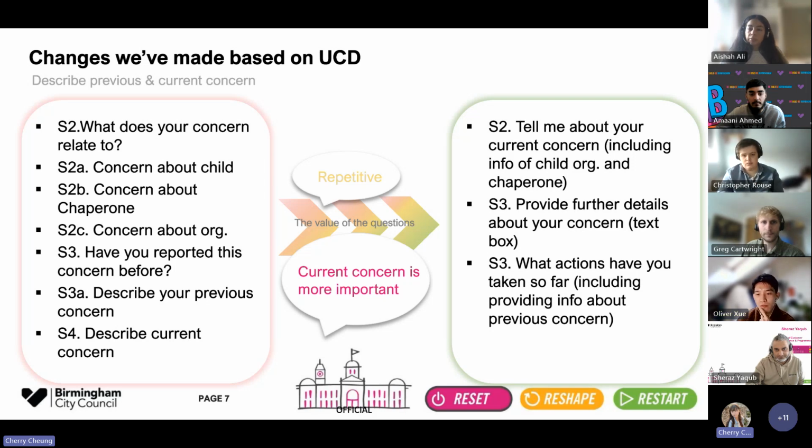I have to say, compared to the number of questions before, we definitely made the form shorter and also easier for staff to capture the useful information. And that's all from me.